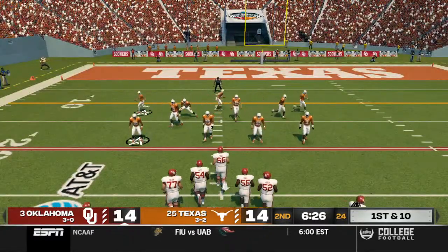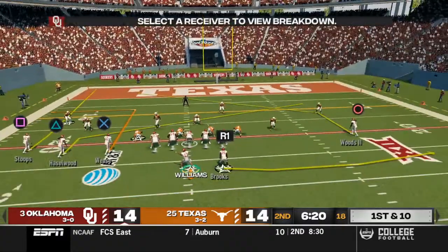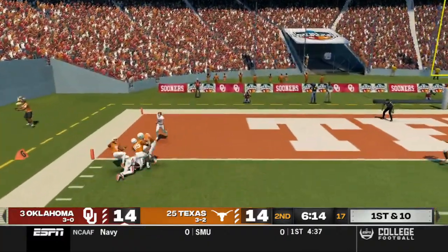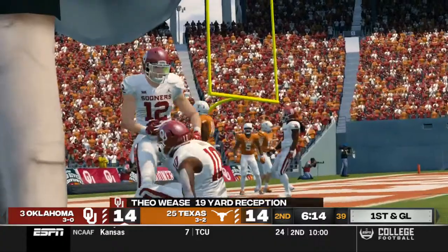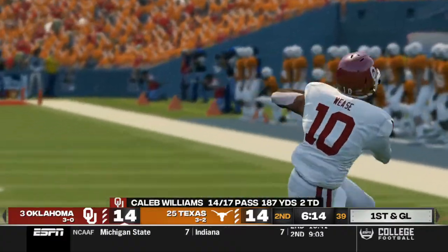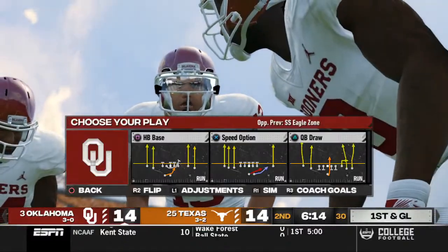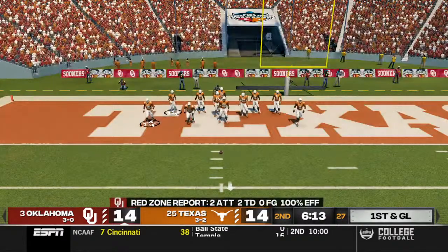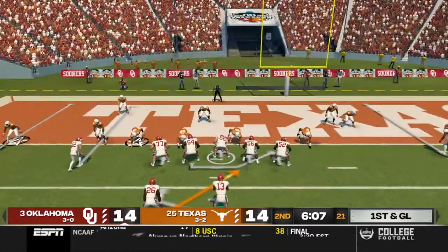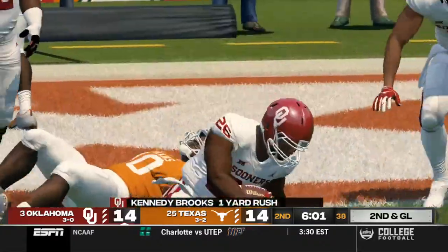From the 21-yard line, first down. Fires out to his wide receiver and dives for extra yardage. That makes it first and goal. It's first down, and they'll be looking for 6 points here. He's taken down just outside the goal line.